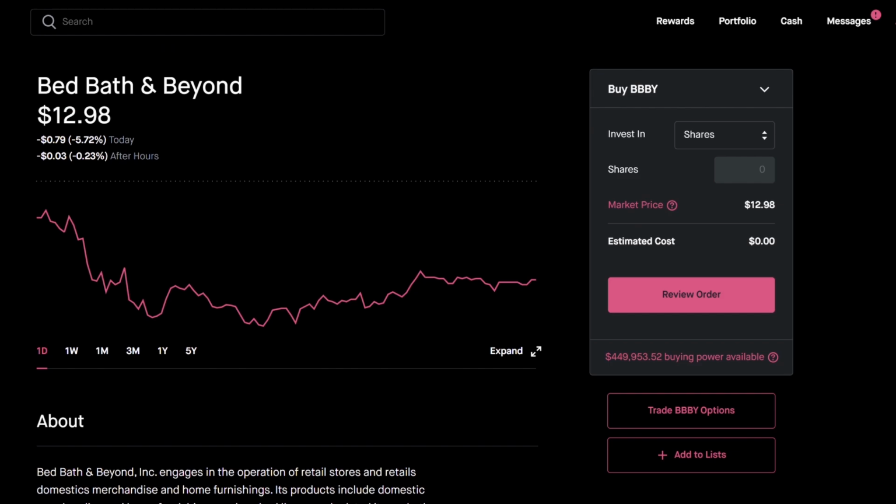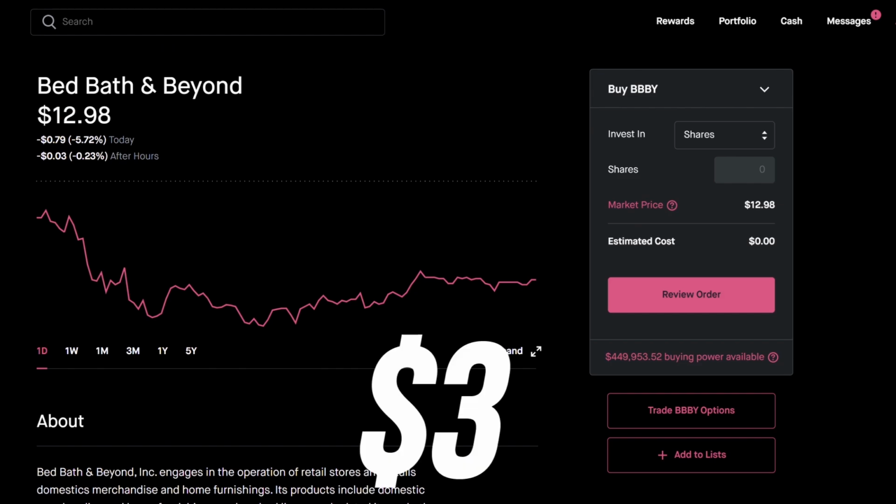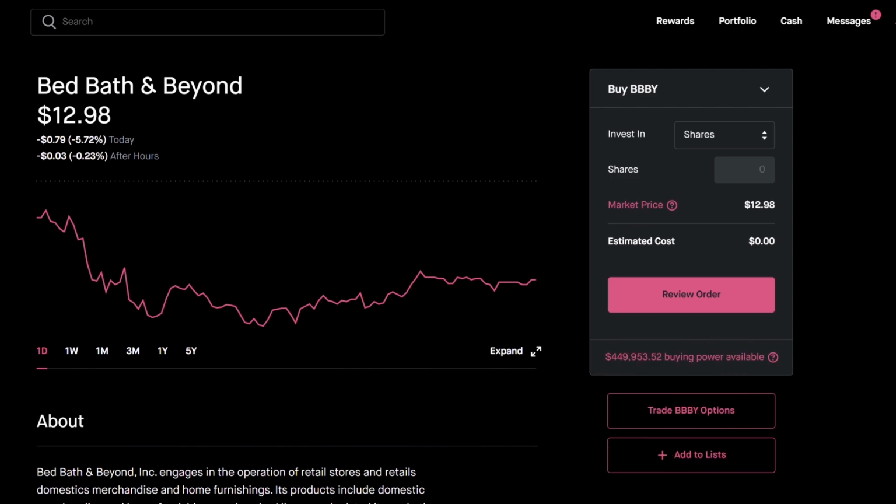This trade is going to have the potential to turn $3 into $50. It's a very small account trade, someone with $20 in their pocket could make. Obviously, you want to manage the risk on the trade I'm going to show you, but I think that you can do this on a number of different stocks. Let's take a look at the technical analysis first and why I'm choosing Bed Bath & Beyond.